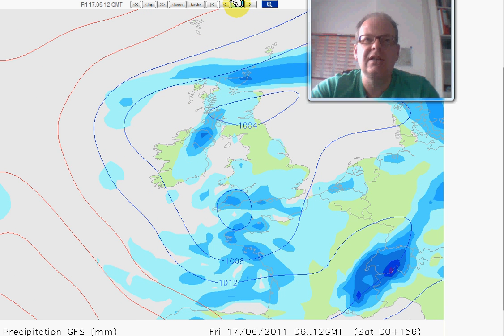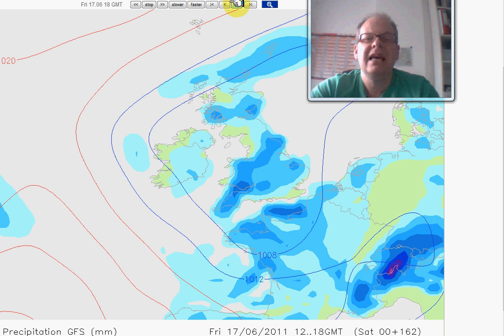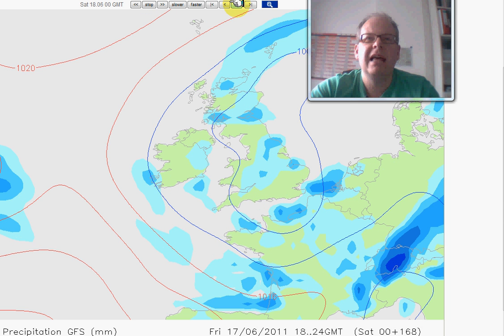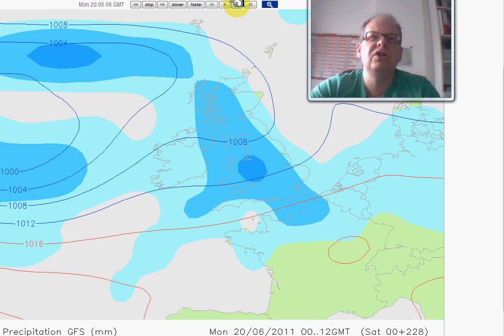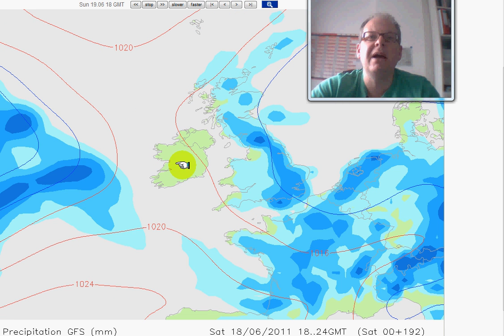So certainly things look like turning more unsettled once again as we're heading towards Thursday, Friday and into the early part of next weekend, although we should find pressure starting to build again from the west by the time we get through to the end of next weekend. But I think things pretty cold by then, with rain across many northern and eastern areas. So unsettled is the theme of the week.